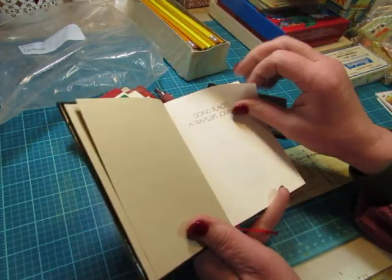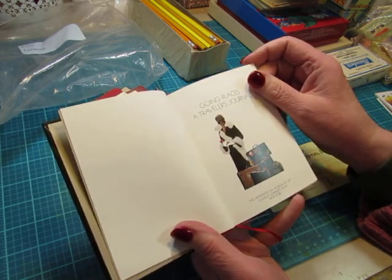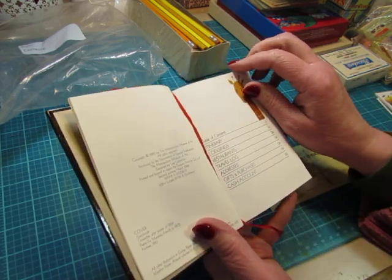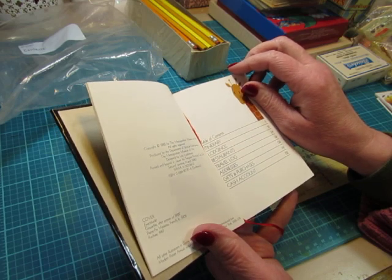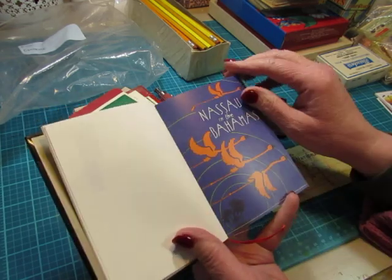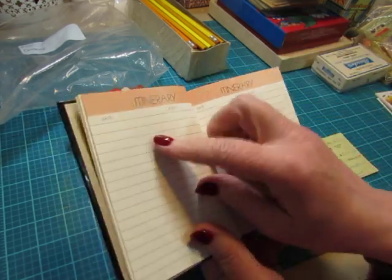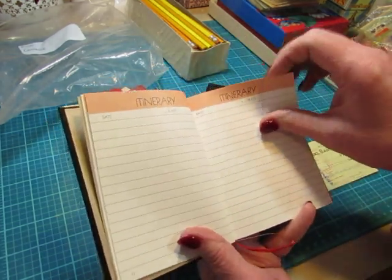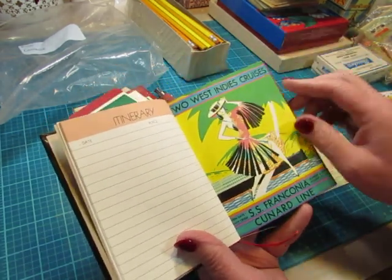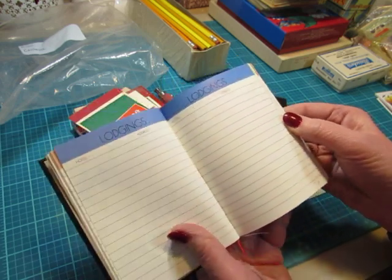I might not have picked up these things individually, but this is from the Metropolitan Museum of Art, and it's from 1985. So it has some art in it, and it's a little travel book. Nassau in the Bahamas, and then it has itinerary. But I love the art in between the sections.